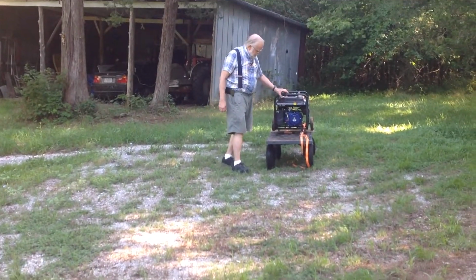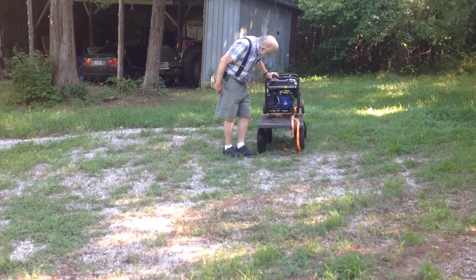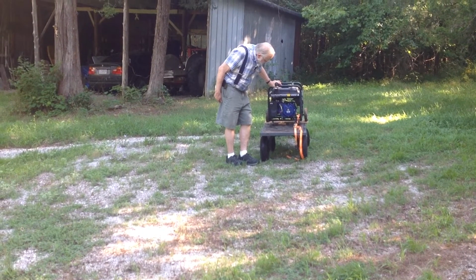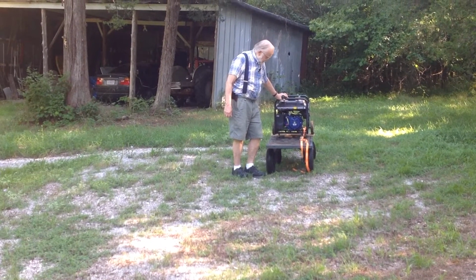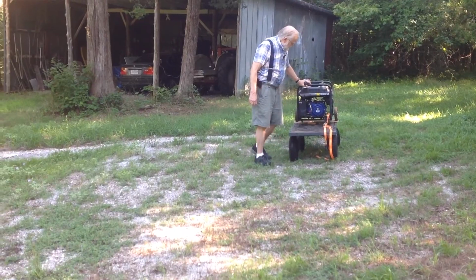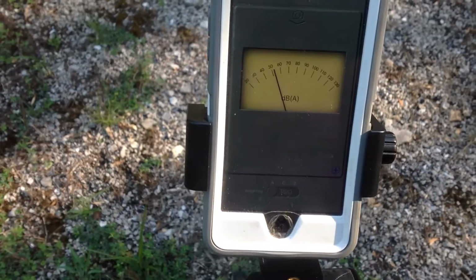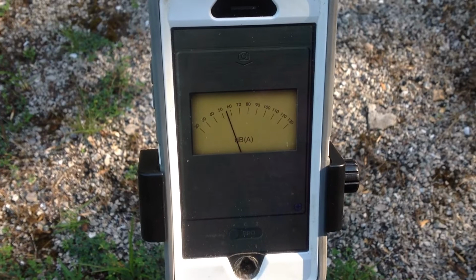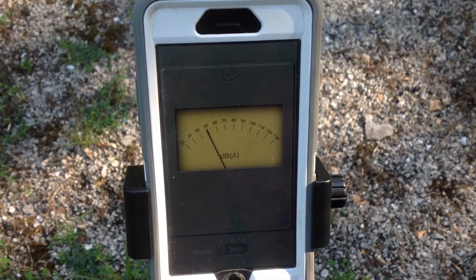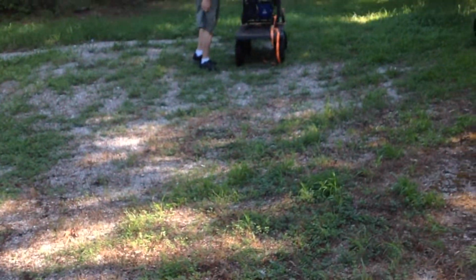All right, now just as a comparison here, I'm going to compare. This is a Westinghouse. It's got a synchronous type generator with a 212 cc engine on it, and camera person, you want to zoom in on the noise level background. We've got cicadas and everything else out here, so it does bounce up and down quite a bit. All right, let's go ahead and see if we can get this rascal up and going.